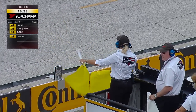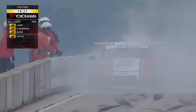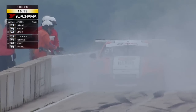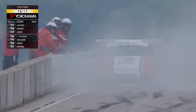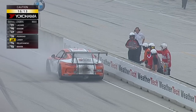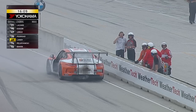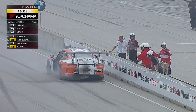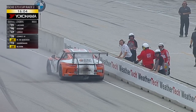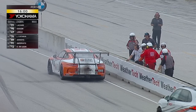Sorry, I said it was De Quesada earlier. It was Imperato. De Quesada benefits from that in the 31. He's headed up through the field, up into second place in the gold category, but Anthony will not be happy with that at all. Such a big conflagration. The safety teams are there. And the fire from the exhaust has gone out. Full course yellow. 16 minutes to go.